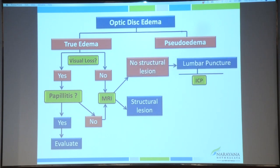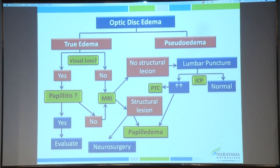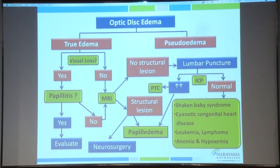In no structural cause, get a lumbar puncture done and the opening pressure checked to confirm a pseudotumor cerebri. And if there's a structural disease and presence of high lumbar puncture pressure, we are diagnosing papilledema, and we'll need a neurosurgical intervention. But if the lumbar puncture is normal, then we have to look at other causes.